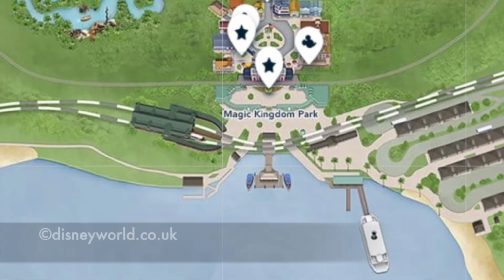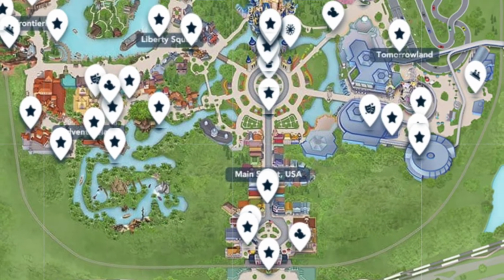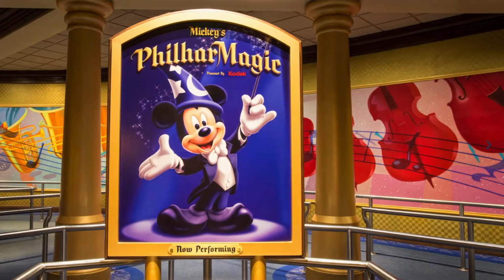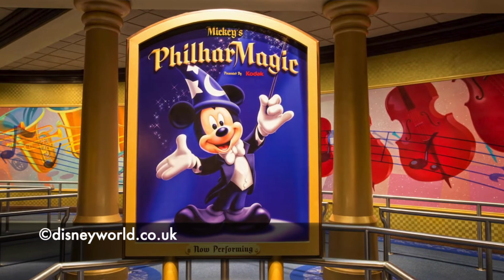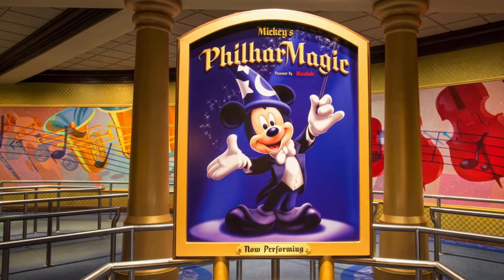I really enjoy it. Number 4 is slightly above Monsters Laugh Floor because there is something new to it, because I haven't seen it, so they might swap places after I've experienced it, but it is Mickey's PhilharMagic. I love this show. This is the one I would go to if there's any rain, any sunshine I want to get out of. This is the one I would go to.